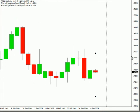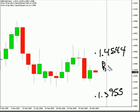Looking at the pound US dollar, we're expecting this pair to move as high as 145.44 and as low as 139.55. Look for some resistance around 143.61 and look for support around 142.37. Now this pair is moving sideways as well. The bias is sideways currently.